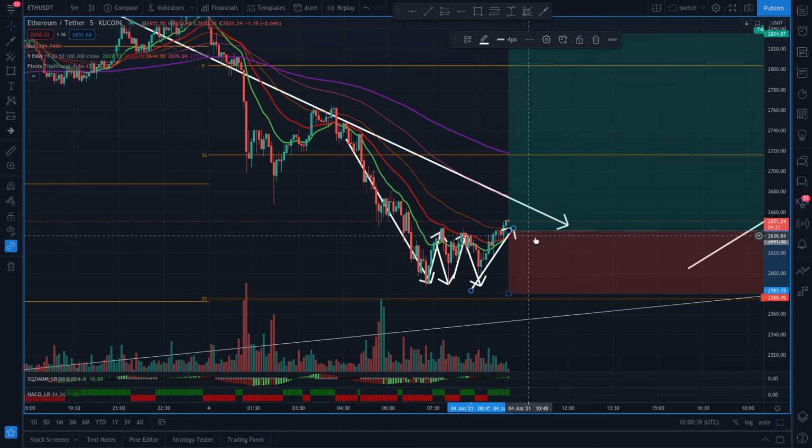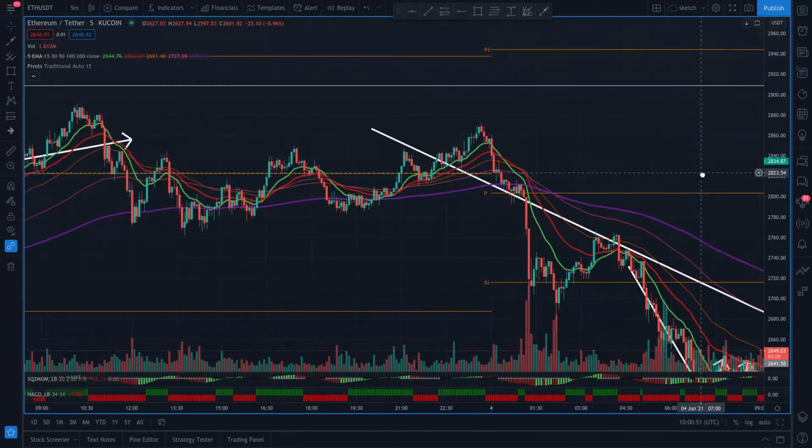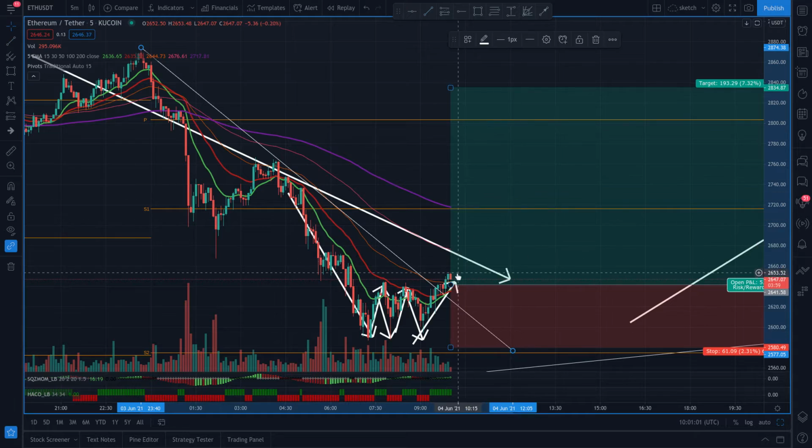And now it's breaking through already. So in terms of the 5-minute chart, it has broken through, see, 1, 2, 3, 4 resistances. Alright, the next one it would have to beat is this one, where the high is. Oh, it's beaten already. Look at this.